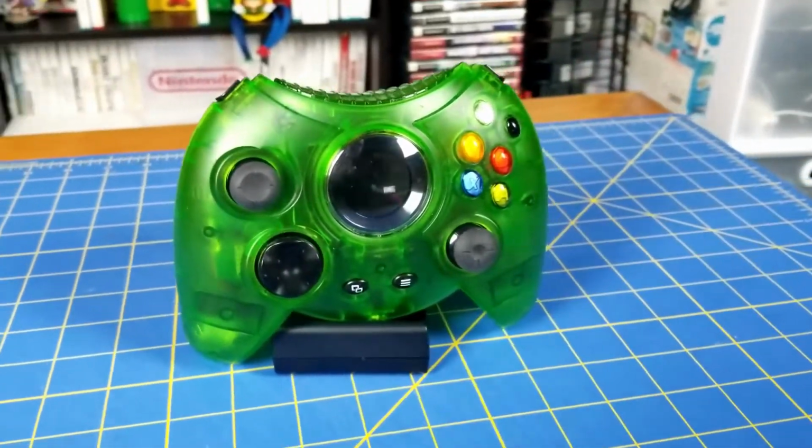Okay, so that's it for Switch games. Next, we're going to switch it up a little bit more, and I'm going to show you a couple things that aren't games. So starting off, I have the beautiful Hyperkin Duke controller with the jungle green see-through plastic, and what this is, it's an Xbox One controller. It's wired. I have the wire taken out right now.